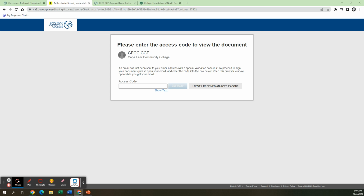So I'm logging in on my other screen right now to my email account where this should have gone. And I'm going to see if it is in my main inbox or if it went to spam. It actually came to my inbox today. Yesterday, it actually went to spam. So always be careful to check both of those if you don't see it. So here's the code that they sent me. 5, 4, 3, 5, and click Validate.